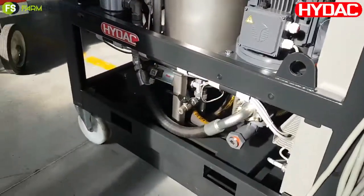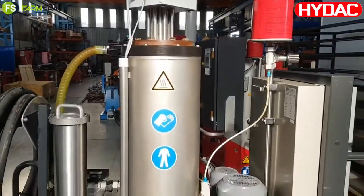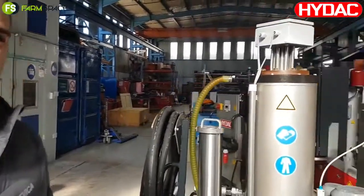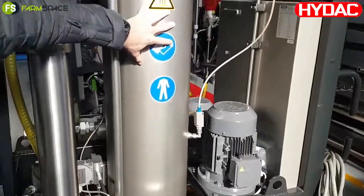So this system here is a vacuum dehydrator. What it does is, the science behind it is, we take oil containing water, and within water you get dissolved water in your oil. And the dissolved water, it hinders the life expectancy of your hydraulic components. So what this system does is it takes an oil, heats it up to around 60-65 degrees, so it doesn't burn the oil. At the same time, in this chamber, it forms a vacuum.